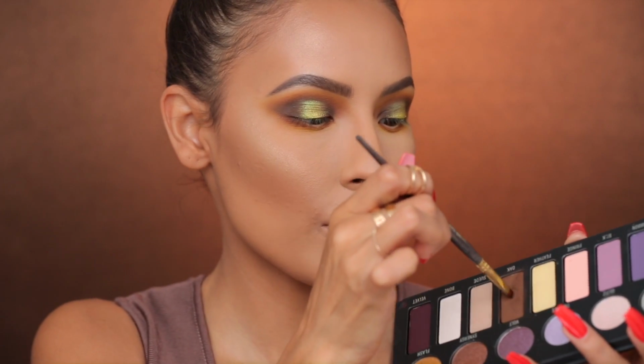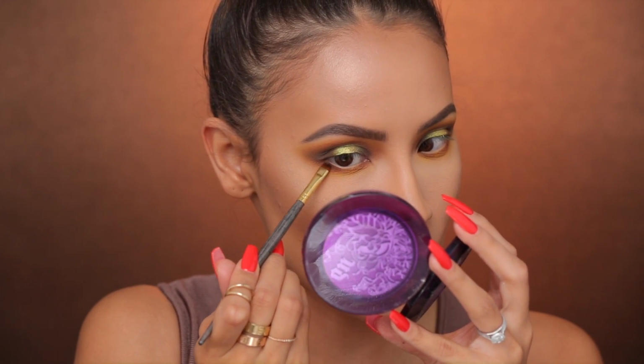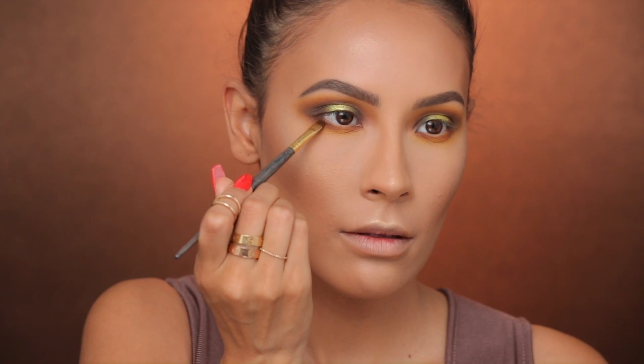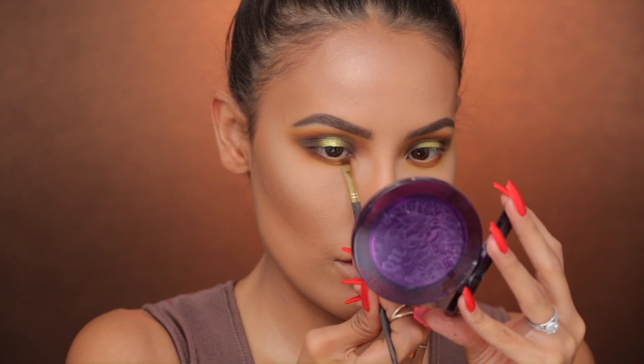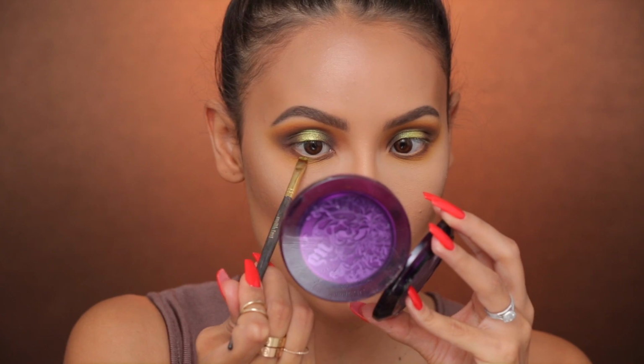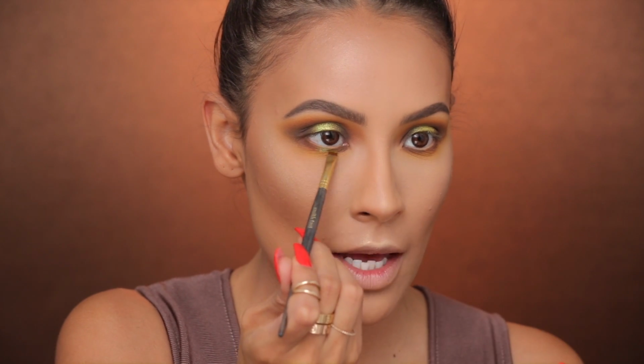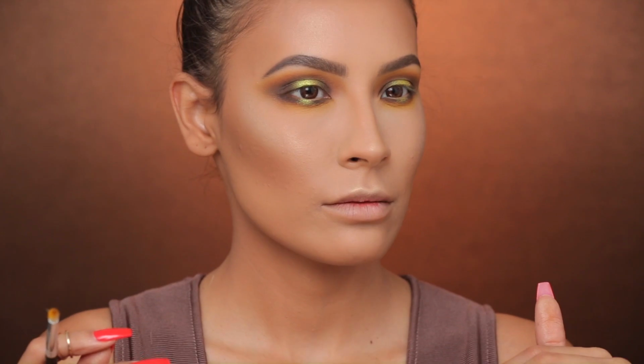Now I'm going into a flatter brush and the darker brown, and I'm just going to place that right under my waterline on the outer corner and also on the inner corner. Going back into that bright green shade, I'm going to place that on the lower lash line, right under the green that we put on the lid. Boom.